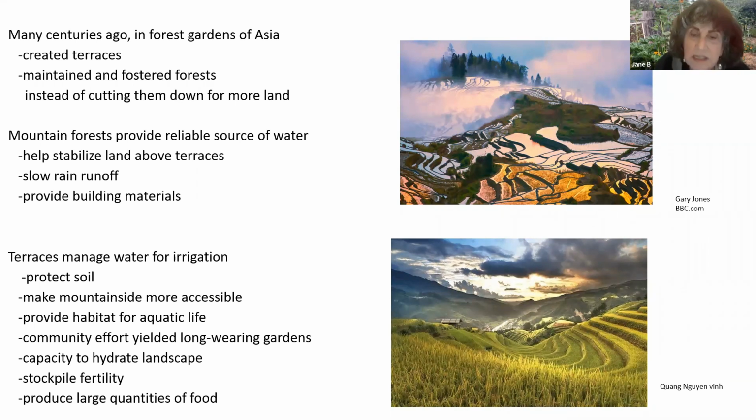Not only do terraces manage water for irrigation and protect soils, but they also make the mountainside more accessible, keep pests off of rice plants, and provide habitat for aquatic life. Although it seems quite labor-intensive to form and maintain mountain terraces from this community effort, long-wearing gardens with the capacity to hydrate the landscape, stockpile fertility, and produce large quantities of food were created.